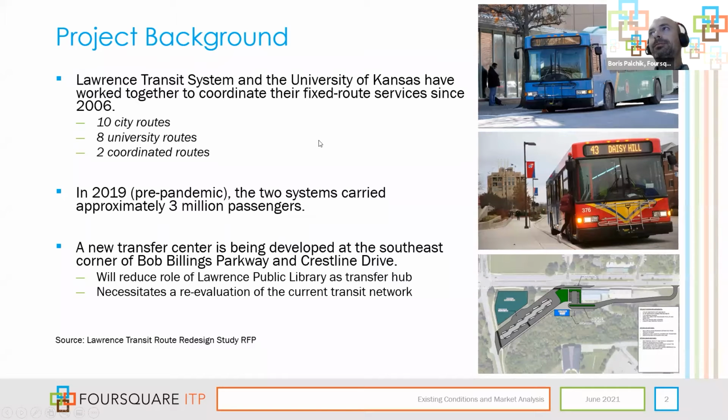You guys are probably very well aware of this, but the Lawrence Transit System and University of Kansas have been working closely together for the last several years to create as seamless an environment as possible for riders. There are a couple of coordinated routes that are jointly funded. The two systems jointly publish a transit rider's guide, and so there's a lot of coordination and cooperation. The two systems together pre-pandemic were carrying about 3 million passengers. Of course, that number came down during the pandemic, but hopefully will return to pre-pandemic levels sooner rather than later.